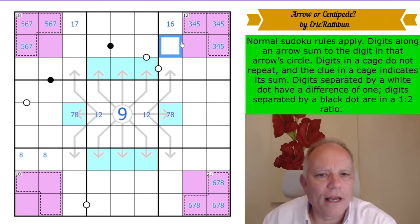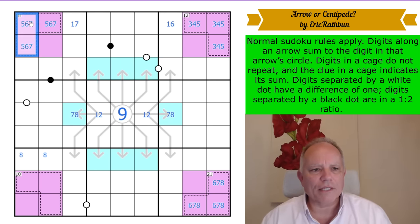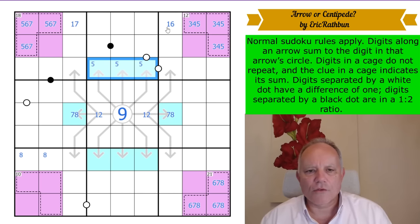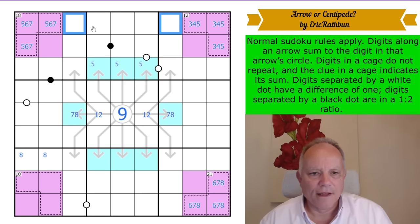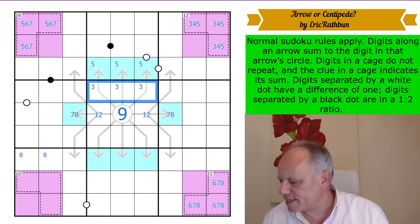Oh, goodness, okay. Oh, look, though, I've got fives. I've got an X-wing on fives between those areas. So now there must be a 5 in one of these cells in row 3. Let's get rid of that aide-mémoire. That means one of these is a 3. Is that going to do anything?